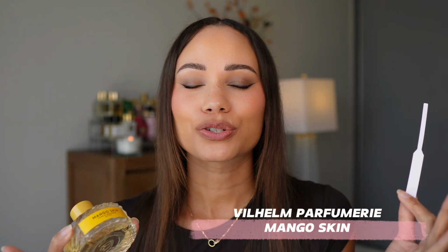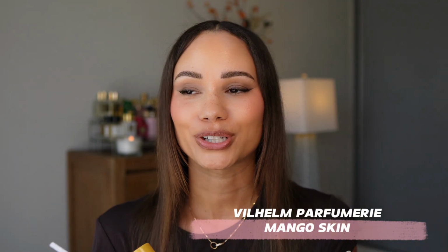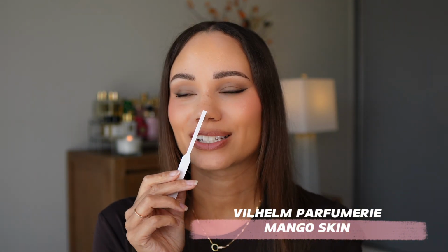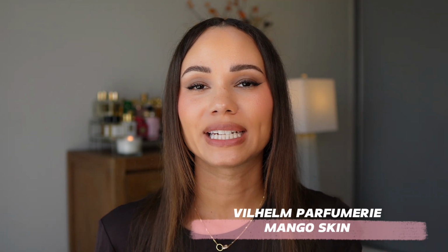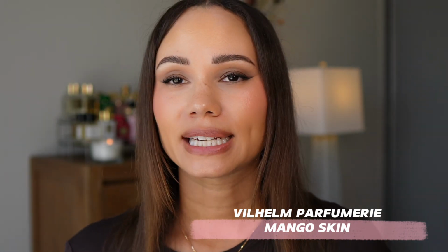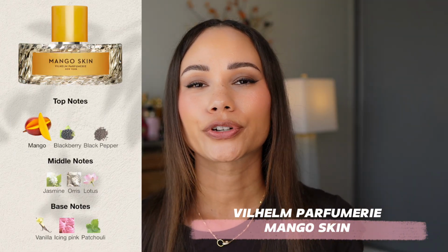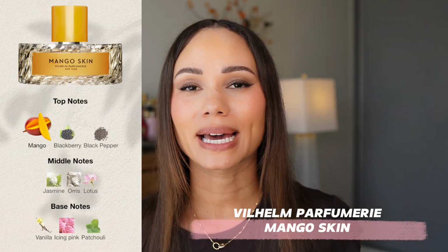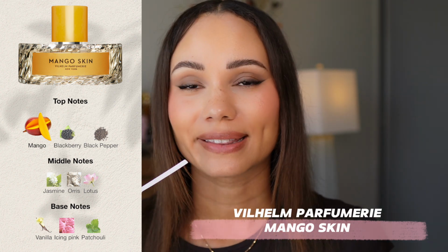This just reminds me of when you pick up that fresh mango and you smell it and you get that instant smell coming from the fruit. It's so delicious. Ultimately, this fragrance is a mango vanilla fragrance. The dry down is so vanillic, it turns very sweet on the skin. You've got the fruitiness from the mango and the blackberry in this, and it is so mouth-watering in that opening.